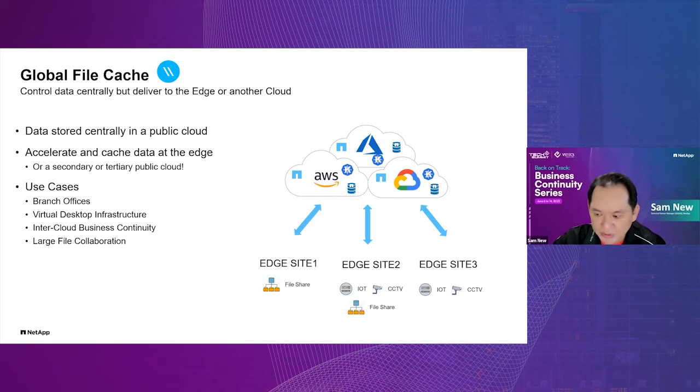So Global File Cache provides a single set of data for users globally, which uses intelligent local file caching and global file locking to improve global data access, collaboration, and performance. Okay. So you talk about the edge to the core to the cloud. This is one of the solutions you can make use of. Data can be moved across from the edge to the core to the cloud. Use cases include branch office and virtual desktop infrastructure.